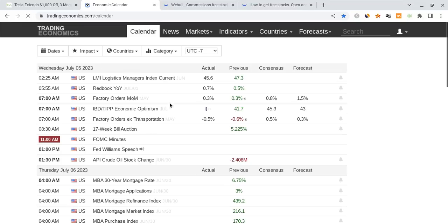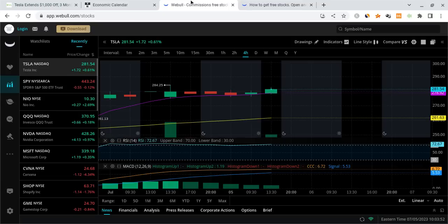So let me just reload this. I think it's just about to come out. It should be coming out anytime soon. But anyways, the FOMC minutes is going to be the bigger thing at 2 o'clock p.m. So make sure you guys are ready and prepared for that. That's going to be one of the biggest things for the trading week. And what comes out from this is going to be giving us more insights from the Fed.